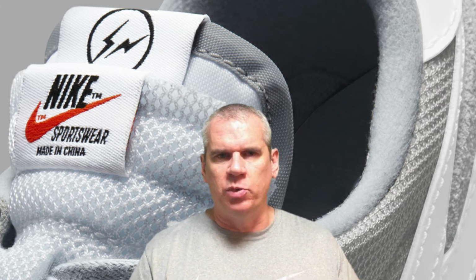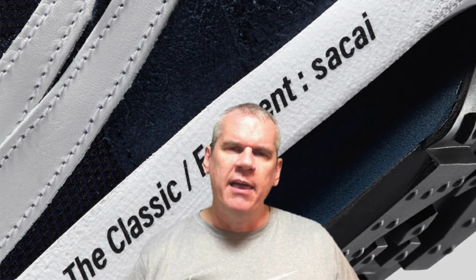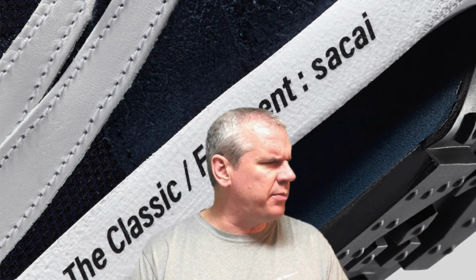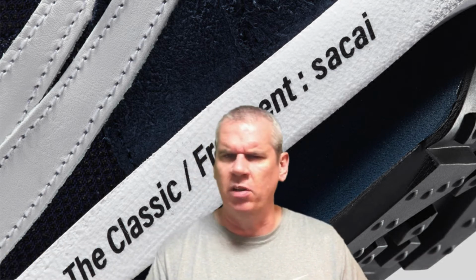One is that it's got the fragment design on there, which is great in and of itself, but then the other detail is that you've got the contrast between the front and the back tongues. It's not having the fragment on both tongues, for example, so having that contrast between the front and the back is very cool. And then if we go down to the midsole towards the heel, you see that design on there. Now it says something like the classic Sakai : fragment or something along those lines.